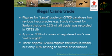If you consider that there are approximately 12,000 captive facilities in the world, and only about 10% of those are registered in some sort of formal association, it's a bit worrying. If 43% of those in registered facilities are wild-caught, you can imagine what's sitting in those other captive facilities that aren't controlled by a formal association.